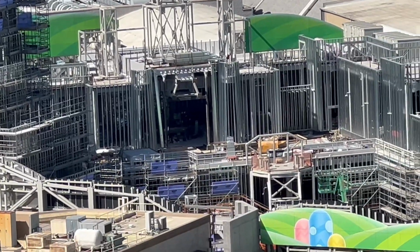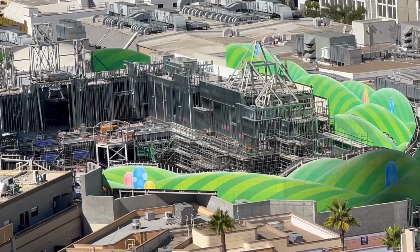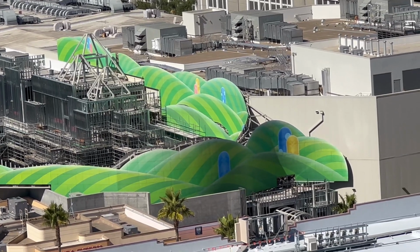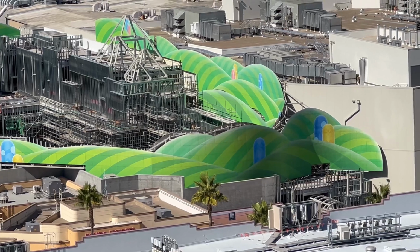Bowser's Castle has a great definition to it, as always. And again, just like I said above, lots of sheeting and lots of metal framing ready to go for when that shipment from the Port of LA comes, hopefully soon.